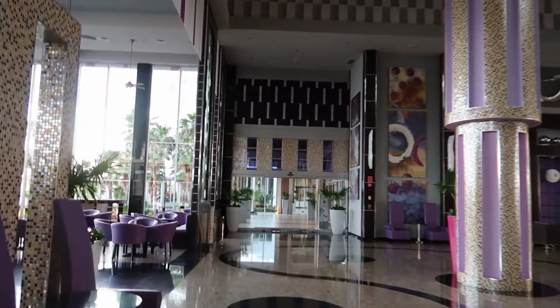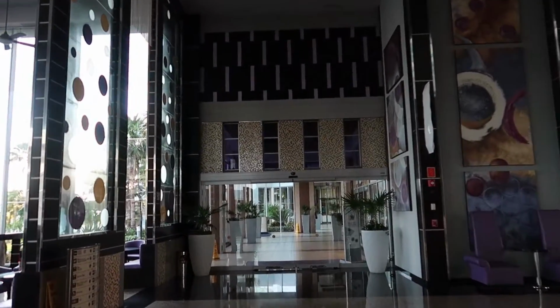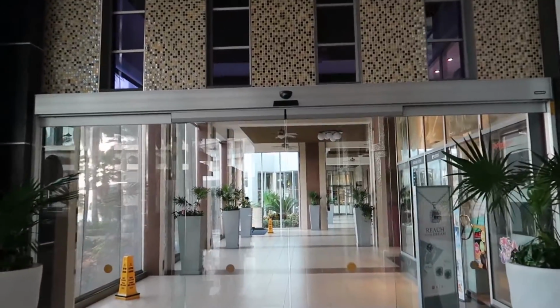Okay, so now I'll take you down hallway number 2, which is this one here in front of me. And this one leads to the main buffet and a few a la carte restaurants. So let's go check those out.